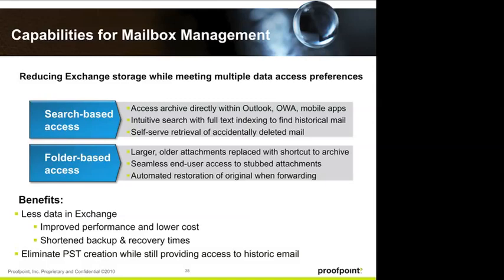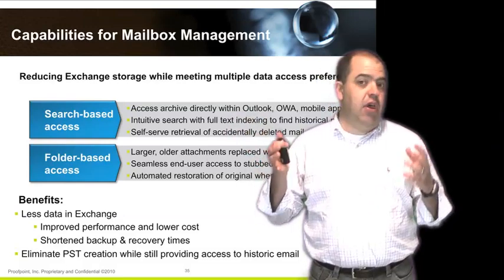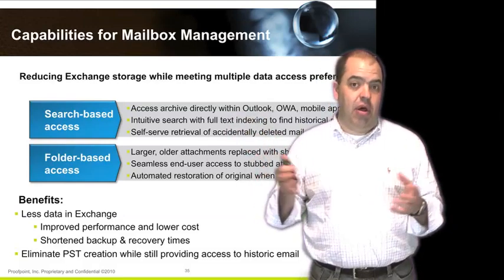Also, a key benefit is by allowing users to have another place where they can gain access to their content, you get rid of PST files. PST files can really be a nuisance or even a nightmare for a number of reasons. First of all, they can take up a lot of space on file shares, so you're basically shifting a storage problem somewhere else. But also from an e-discovery point of view, they're extremely difficult and expensive to collect. So if you can get rid of PST files and have all of your email either in your mail server and/or in your email archive, it makes search and management of that data a lot easier.